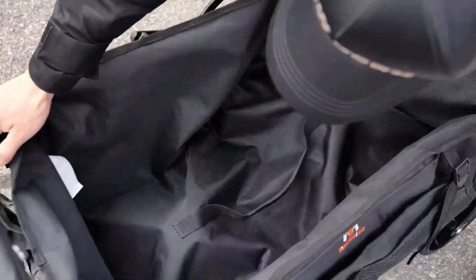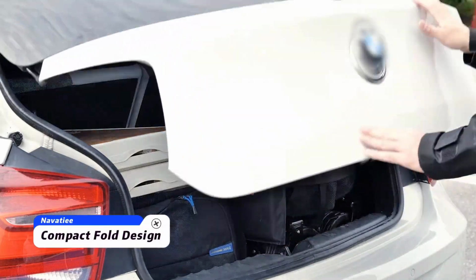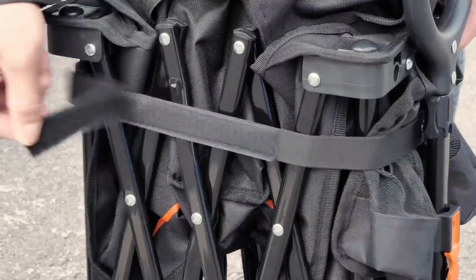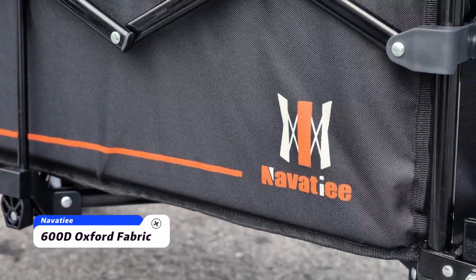The wagon's collapsible design is a real advantage. It folds flat in seconds, without any tools, making it easy to store in your car trunk or closet, faster than some bulkier models. Plus, the built-in handle makes carrying it a breeze. This feature is ideal for those spontaneous trips where space is limited.